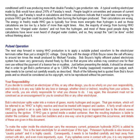The next step forward in raising HHO production is to apply a suitable pulsed waveform to the electrolyzer terminals rather than just a straight DC voltage. Doing this with the design of Bob Boyce raises the cell efficiency to around 10 times the result produced by Michael Faraday. Bob Boyce's highly efficient pulse electrolysis system has been very generously shared freely by Bob so that anyone who wishes may construct one for their own use without the payment of a license fee or royalties.